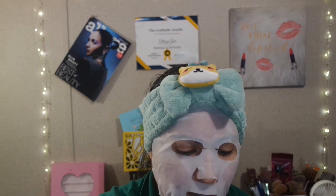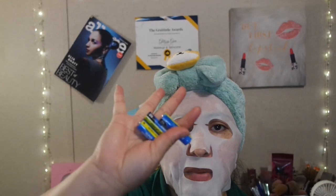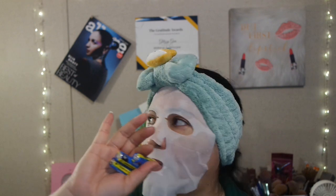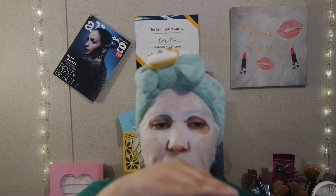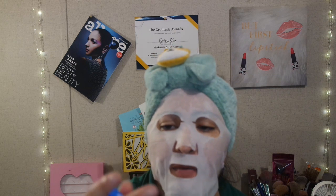Okay, so we have some batteries. I went ahead and changed out the light bulb on this side. On this side of the wall, there's the little box for the lights that are behind me. So I went ahead and switched them out. And this is the Dollar Tree brand. I call them Dollar Tree brand because I get them at the Dollar Tree. It's a super heavy duty battery, and it's always blue. It's always the blue.